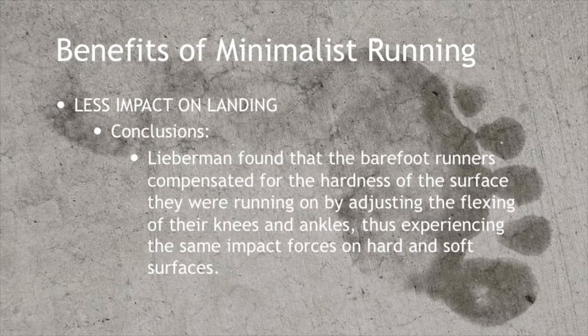Lieberman found that running with a forefoot landing style, barefoot, produced less landing impact than either heel striking with running shoes or barefoot. He also found that runners compensated for the varying hardness of different surfaces by flexing the joints of the lower extremity. Thus, a hard surface produced no more impact than a softer surface.